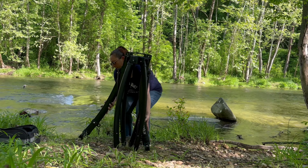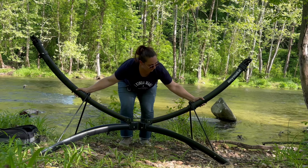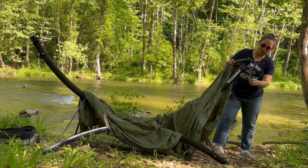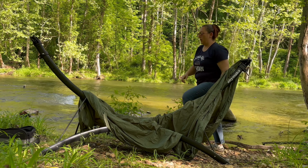The Anymaka Hammock Stand sets up in a matter of seconds with its stable anti-slip design. The ultralight double hammock gives you space for up to 3 people, comes in yellow, blue, or green, and it's made with 40D Diamond Ripstop Nylon.